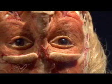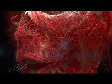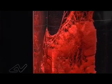There's a very particular type of specimen I like, and these are what we call a corrosion specimen. These are casts of arteries. All the tissue actually is gone, and you look at a cast of all these tiny arteries and capillaries.